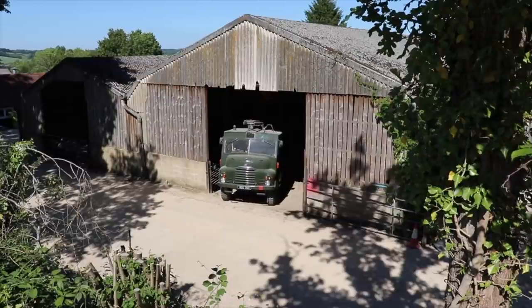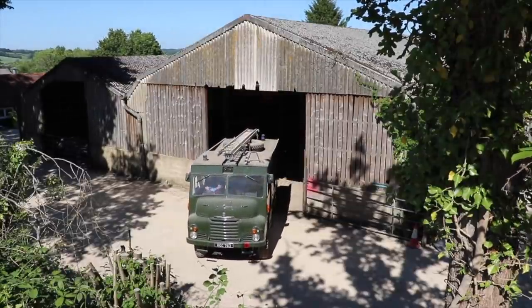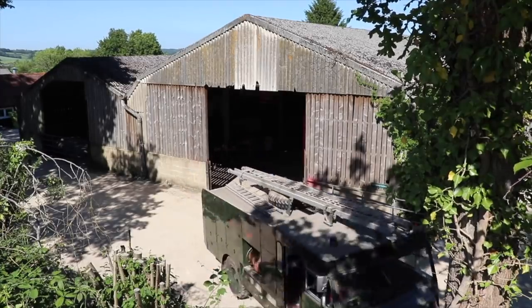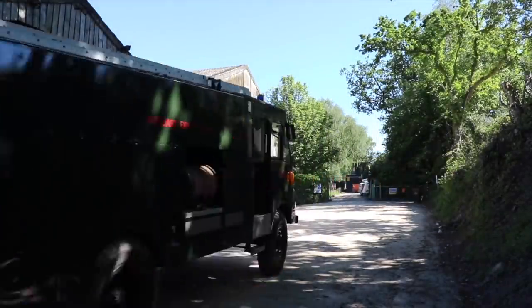And the new owner and I had agreed that we would have the fire engine trailered to its new location rather than driven. And this was simply based on the fact that there probably isn't enough petrol in the universe for it to drive there under its own power.